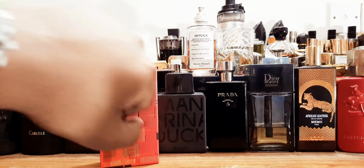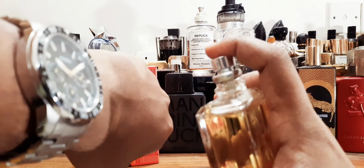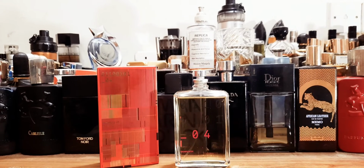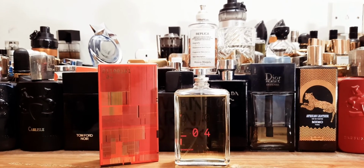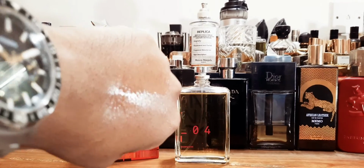Okay, let's show the sprayer. Then we talk about it. I love putting this on my skin. This is how I bought it. I'll tell you the story now after spraying. The sprayers are small bursts. You need to go with this no more than 3 to 4 sprays. I'll tell you why. Let that settle down, let it dry down a little bit.